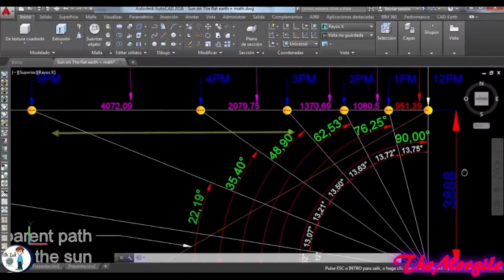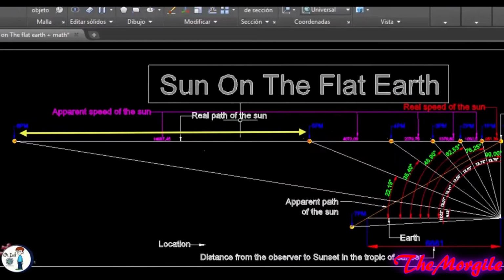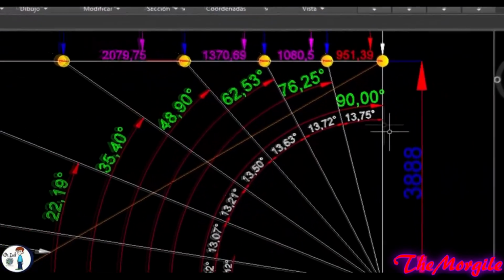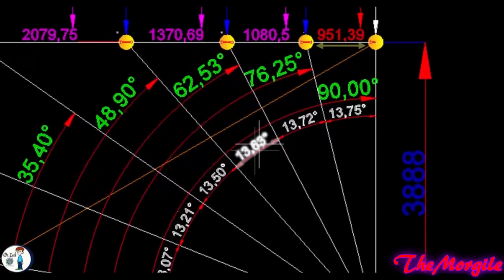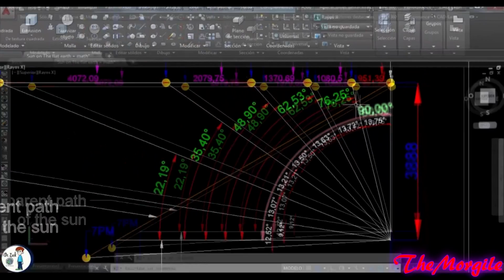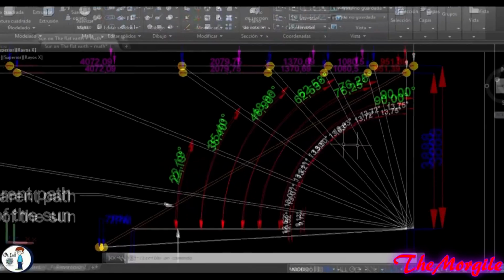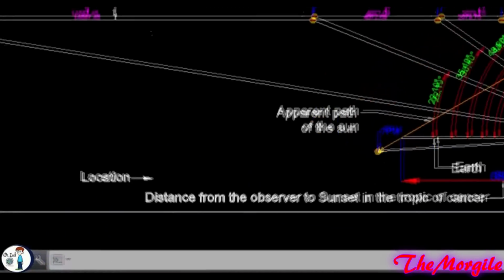the observer. As you can see, the distance between 5 and 6 p.m. is a lot longer than the distance between 4 and 5 p.m. And the distance between 12 and 1 p.m. is very close to the speed of the sun on the Tropic of Cancer. On the globe model, you can say it's the speed of the spinning Earth in the Tropic of Cancer.